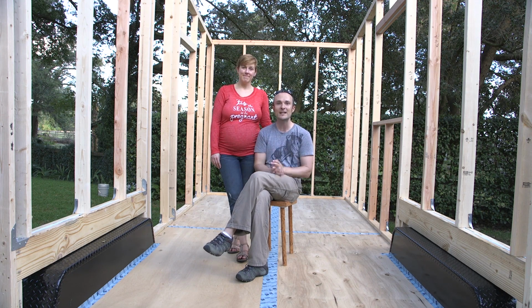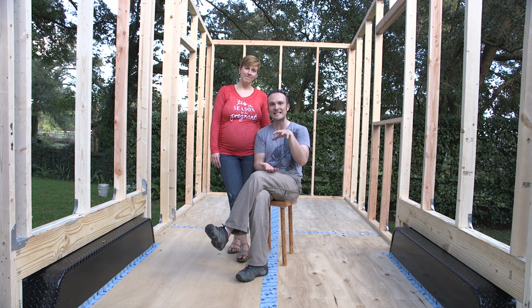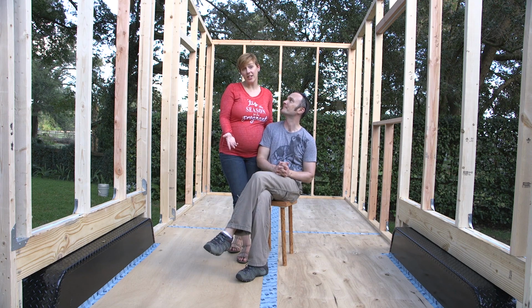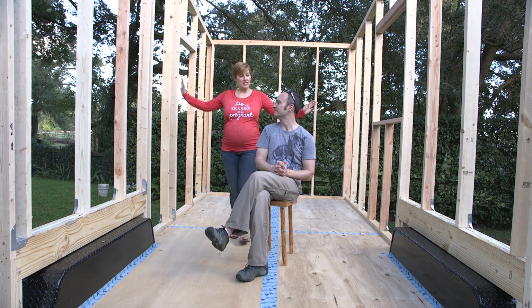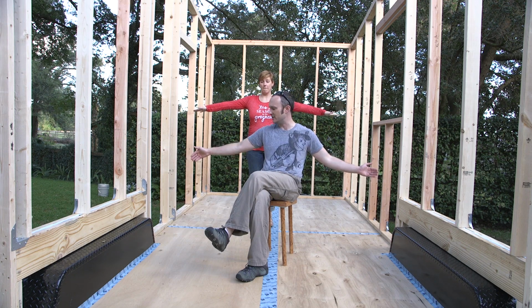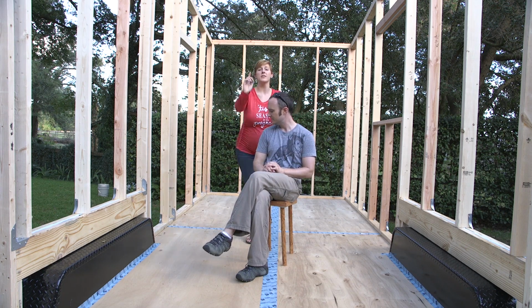So it actually came together really well, and now that we've got the walls on top of the trailer, it looks a lot more proportional, the trailer doesn't look as long, and it looks way taller. For those of you who are curious, this is actually 8'2" at the outside edges. And from front to back, we are looking at 24 feet.